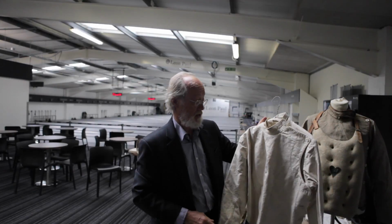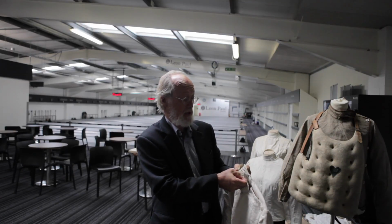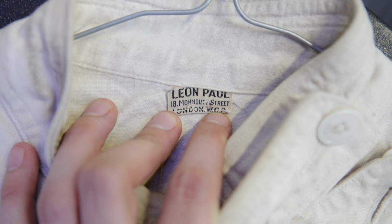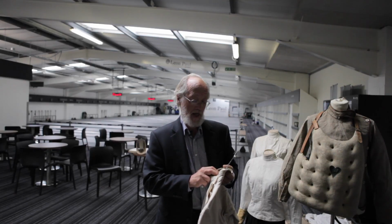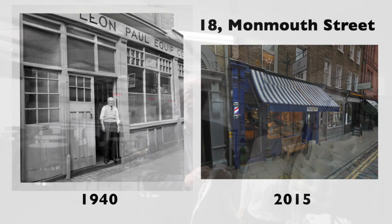I have an original, probably 1948 épée jacket. Inside we see a label. It says 18 Monmouth Street, and that was one of the first factories, shops we had in London, which was near Seven Dials in the centre of London. And it was at 18 Monmouth Street that my grandfather first had a shop, a small fencing cell.